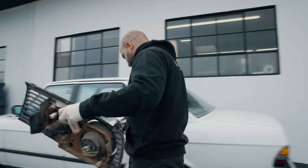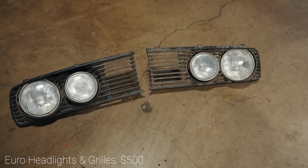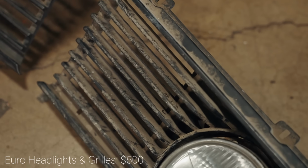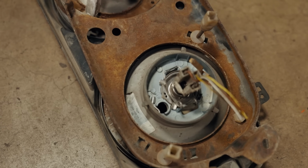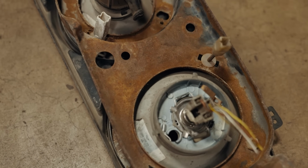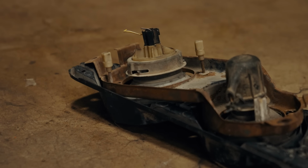To some, the difference is subtle, but to us BMW fans, the change in the overall headlight assembly is a big one. Euro E28s came with 7-inch outer headlights, and it completely transforms the way the front end of the car looks. Not to mention the fact that Euro headlights aren't sealed beams, which means you can upgrade things like light bulbs or even swap over to HIDs if you are so inclined.